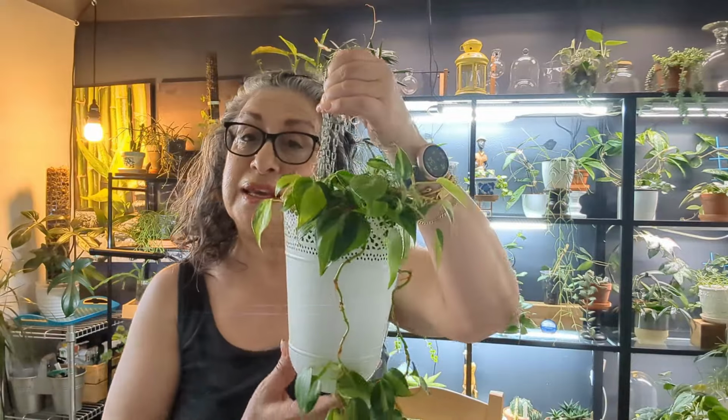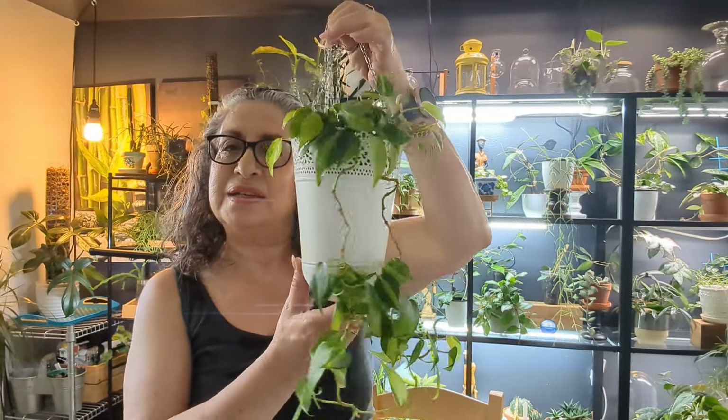So I'd love to know any of your trailing common plants, and if you like or have any of these.